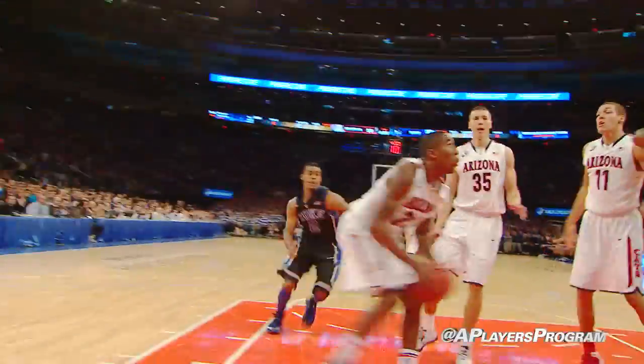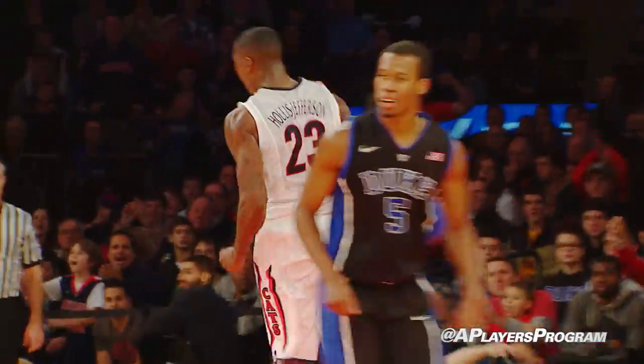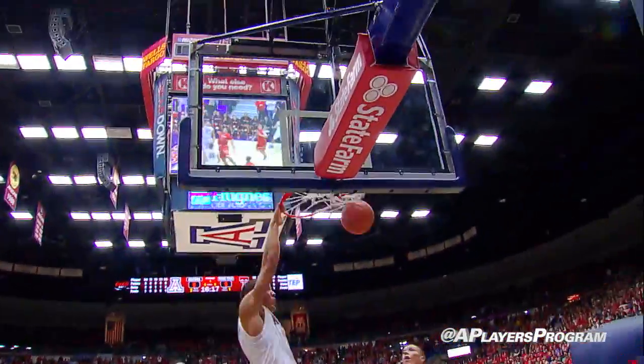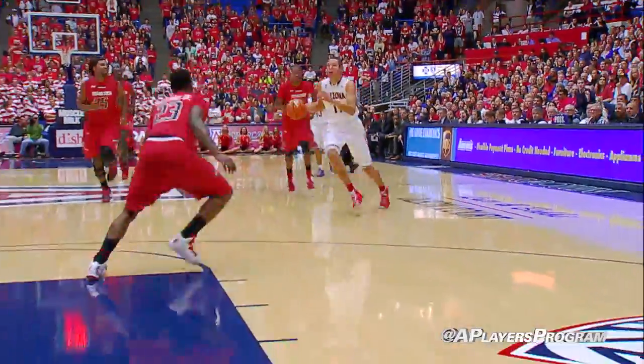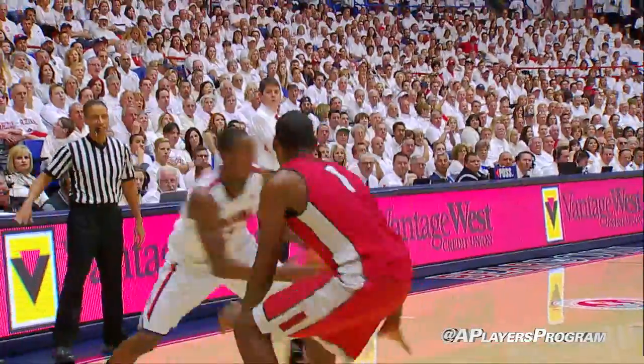Gordon, nice pass, and Hollis-Jefferson with a slam. McConnell, free throw line, underneath Gordon, jam it home with the right hand. High pick, dish for Aaron Gordon, jam it home. Gordon weaving his way through traffic, all the way to the bucket, and throws it down with the windmill jam. Jefferson puts it on the floor, stops, underneath Tarzewski, jam it home.